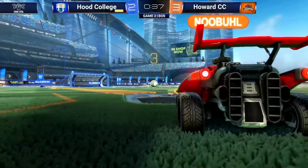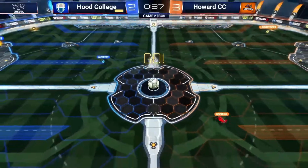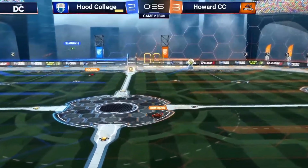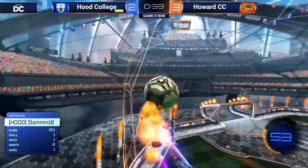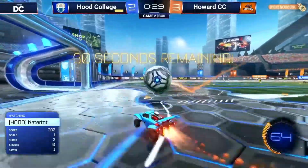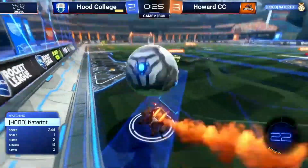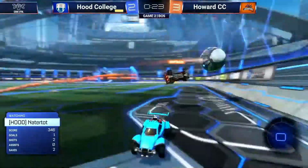Yeah, that one getting a little crazy there. We see the initial pass coming in, and it eventually bounced off of a player for Howard. It worked in the favor of Hood, though, as they were able to get 2 more touches on it, the last being a goal-scoring one. Beautiful shot coming out. In the end, we look at them now down only by 1 goal. 3-2 on the scoreboard, 29 seconds left to play here in game 2.